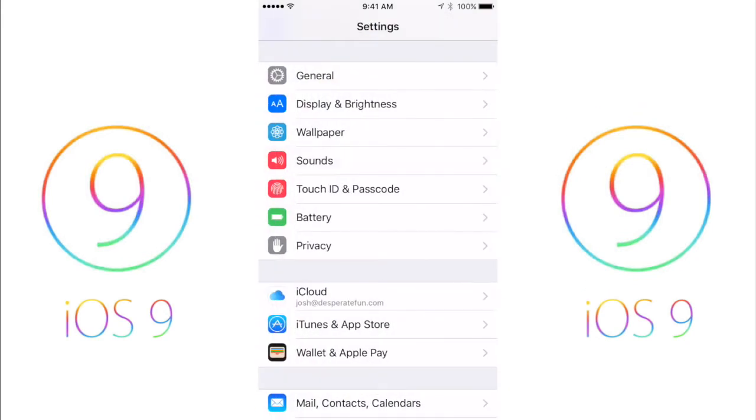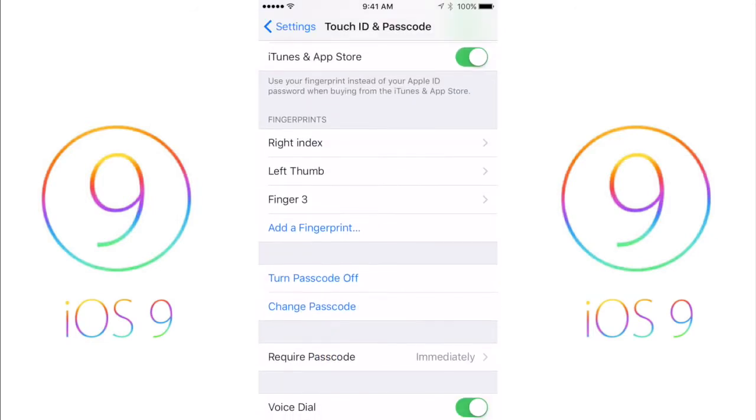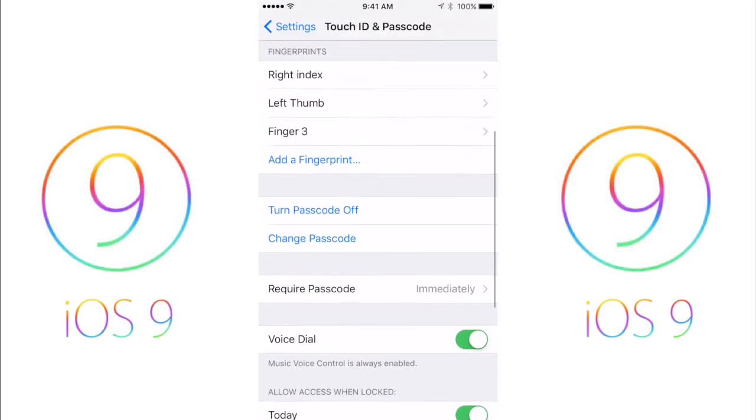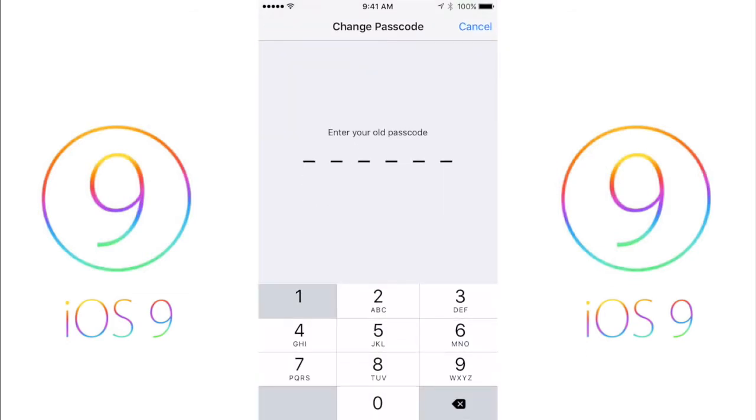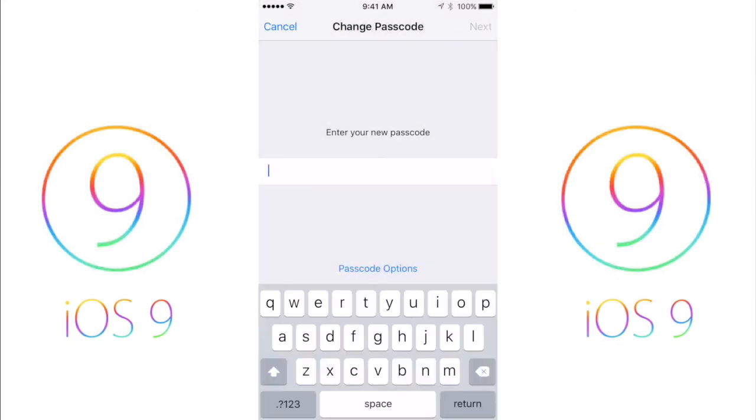Now, in the Touch ID and passcode, I'll go ahead and show you. There's a lot you can do here now. Now, if I want to change passcode, my old passcode, of course, was this. Now you have a lot of options. You can do custom alphabetical. So, of course, you can do this.